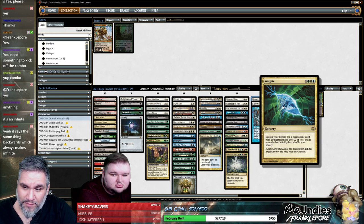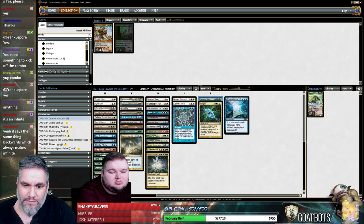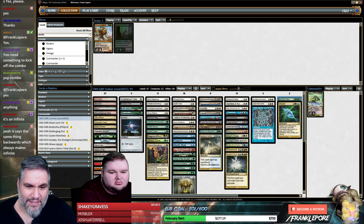Wargate, search for a permanent card with converted mana cost X or less. Great for a deck focusing on enchantments, and Genesis Wave and Omniscience. This is definitely a deck I think we have to play with to see if anything is unnecessary or what have you.